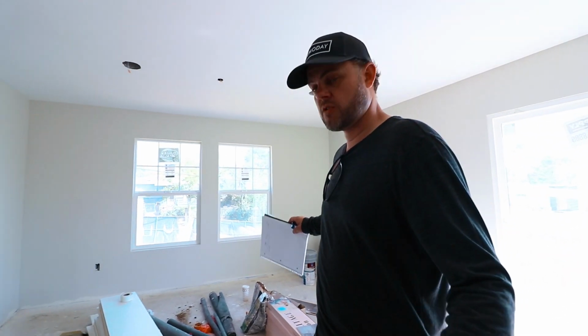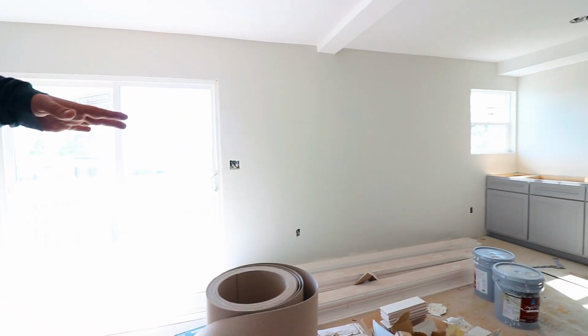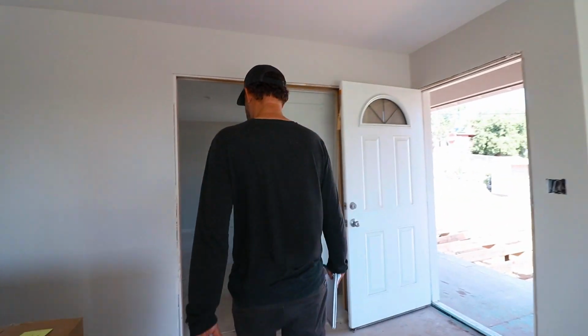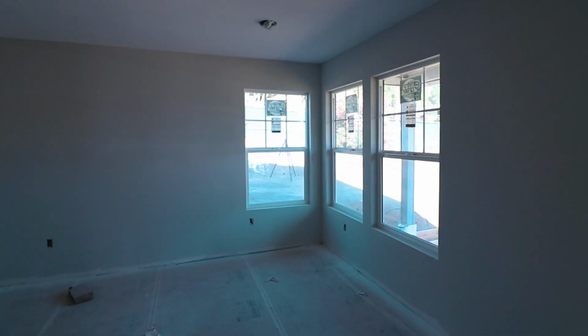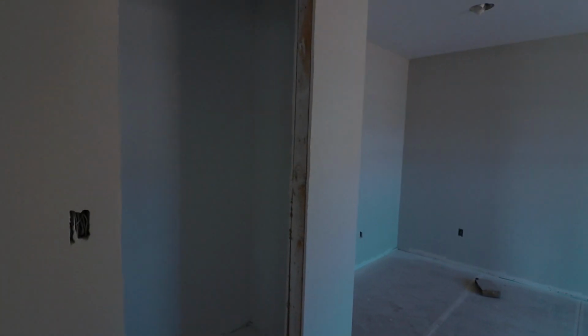This would be the living room, dining room, stage right over here against the kitchen. Nice little deck out there. Here is like a little den area. Actually, no, this is the bedroom. I think originally we had planned on making this the den, but it's really the bedroom. I see a closet right there.